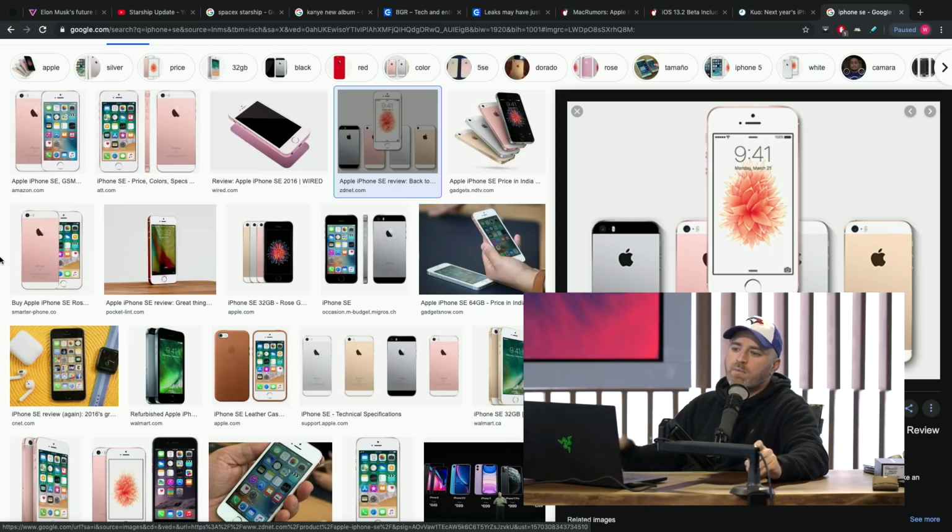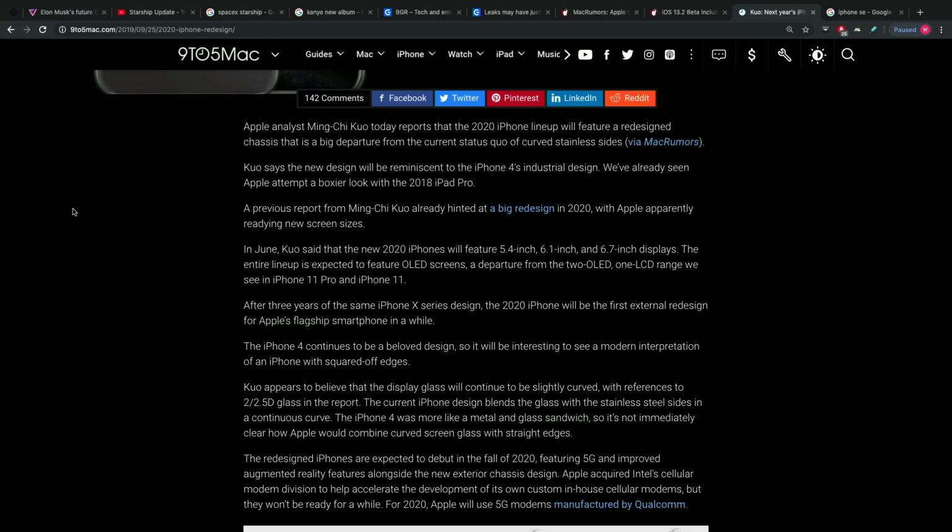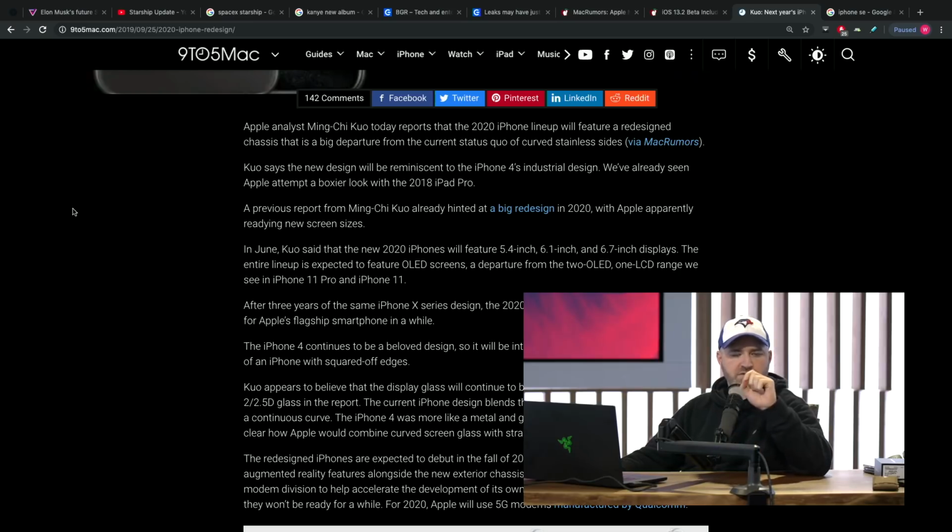But anyhow, apparently this SE2, the 2020 version, will feature an iPhone 8 style chassis and up-to-date internals. So really what the play here is, according to the speculation, is for Apple to finally compel the remaining iPhone 6 users, of which there are a ton. That was a crazy popular iPhone, the iPhone 6. A lot of people upgrade. I think it's still number one. I don't know. I don't remember the figures. It was on Wikipedia. I looked at it fairly recently.